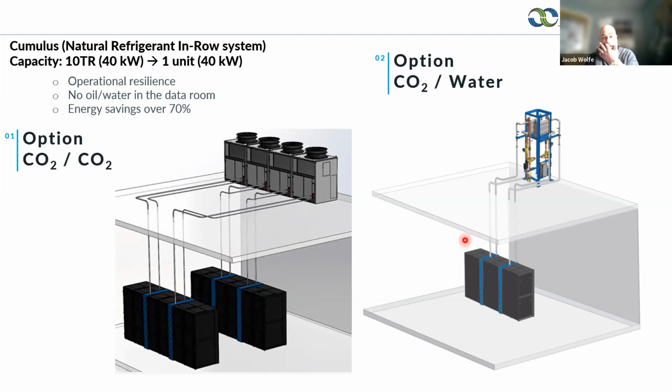And then alternatively, we also have an option where we have a water cooled rack system as well. So we could bring chilled water with the heat exchanger here and then deliver this to the rack. Please note that these systems are all one rack to one condenser. And the reason for that is if we gang them, then we won't be able to get the free cooling and hence the energy savings from the unit.